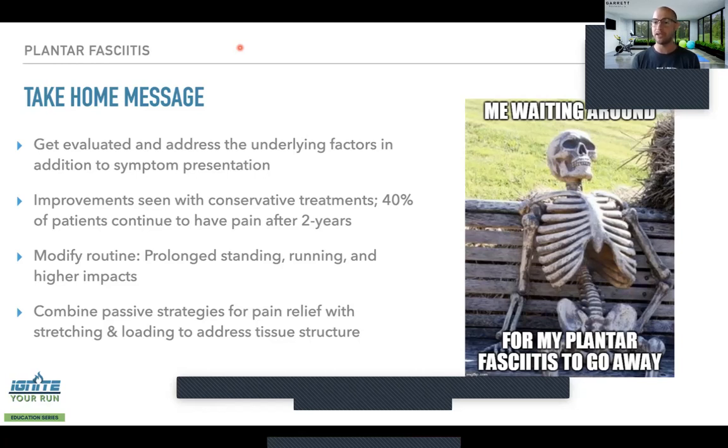Get on top of it early, understand the biomechanics, understand how to treat it, relieve pain, adjust and modify your activity. Because that's going to be super important in the long run. Like I just mentioned, modify your routine. We can't continue to do the same things and assume just by adding these passive treatments, by adding these exercises, essentially that's just adding more stress on the tissue.